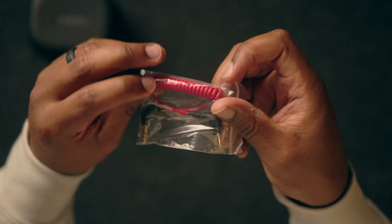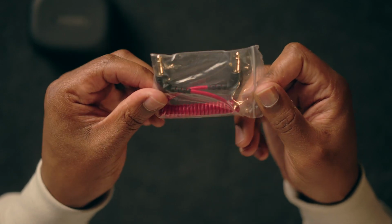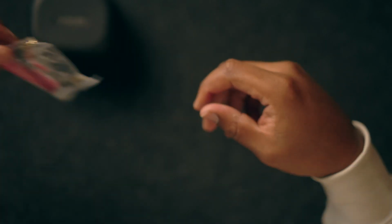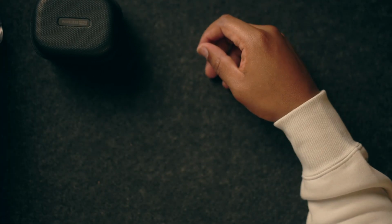But that's just my opinion. Do what you want to do, as always on this channel. Outside of that, you just have a 3.5 to a 3.5 cable that goes directly into your camera from the receiver itself. And that's it.